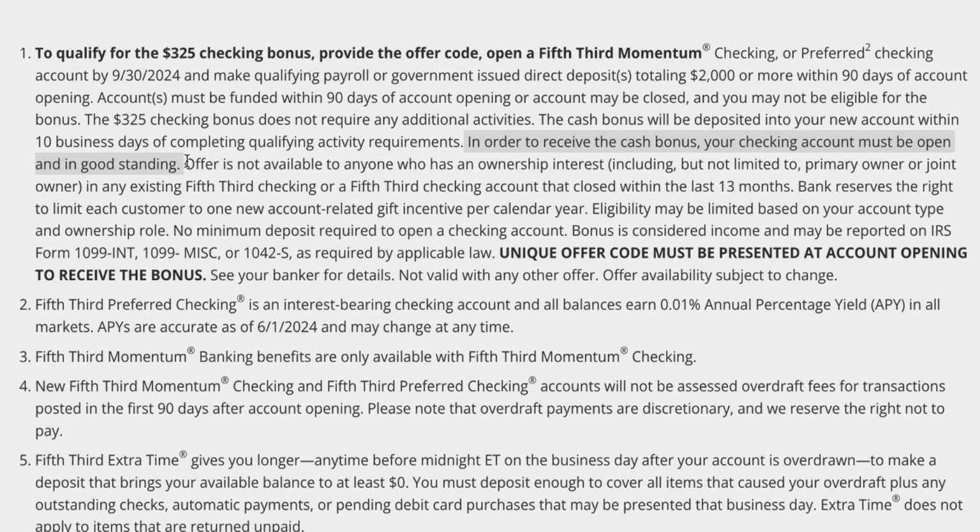So me, with these checking account bonuses, savings account bonuses, whatever they are, I like to keep some money in the account. Just keep it there, because sometimes some of these bonuses do have a minimum, like you must have at least $1 or something in your account in order to receive the bonus. This one with Fifth Third Bank, they don't have a specific amount that you have to have in the account to receive the bonus. They just want your account to be open and in good standing. But me, I just like to keep a few dollars in there, basically.